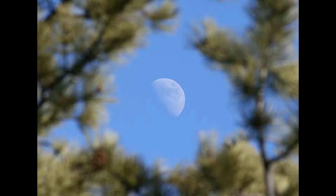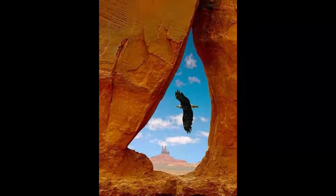Framing in photography refers to using elements of a scene to create a frame within your frame. So here's an example of using tree branches to perfectly frame the moon in a photograph. You also see the technique of framing in the capturing of the eagle in between the opening here.